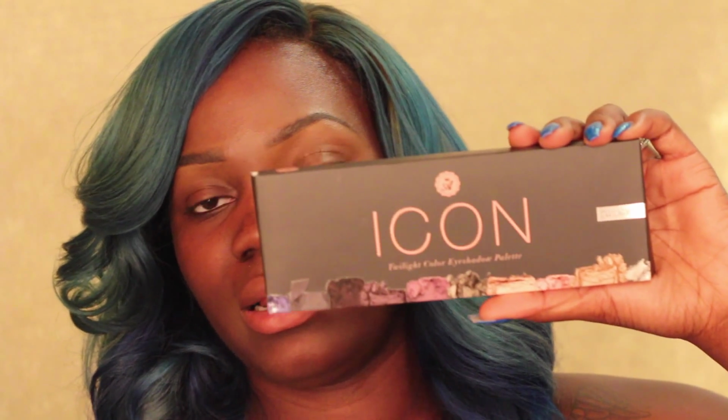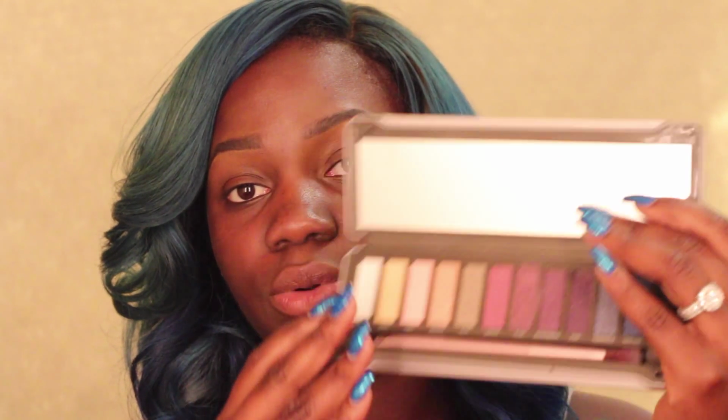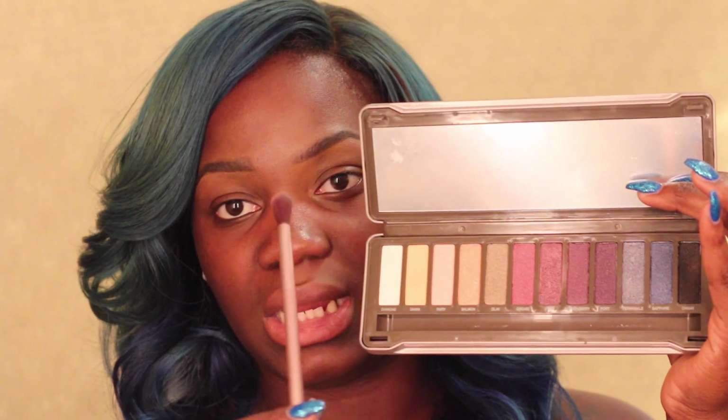Also, I'm going to be using these Icon eyeshadow palettes. Now, I picked these up at my local beauty supply store. I don't know if every beauty supply store has these, but I saw these in my beauty supply store, and the casing kind of reminded me of the Urban Decay Naked palettes, and I was intrigued by them. So I opened it, and the colors are pretty darn nice. This one is mostly shimmers. All of these are shimmers, and they come with their own little brush, which I thought was pretty decent and cool.